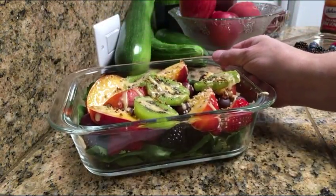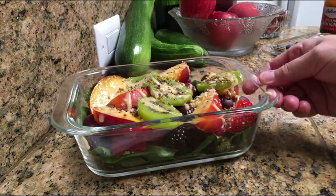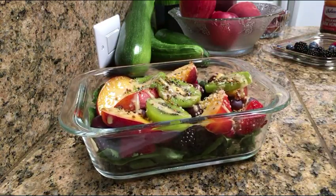Anyway, I am very grateful that I was able to share this with you. As you could see those blackberries peeking through. Oh, it's such a great salad. Anyway, all the ingredients will be in the descriptions below.